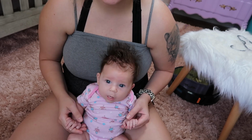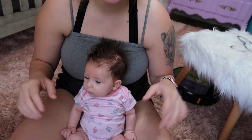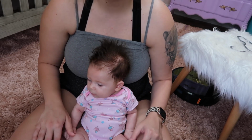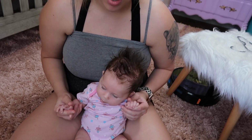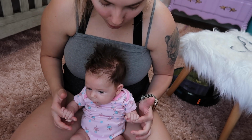We're practicing tickling her, so we'll tickle her belly and go tickle, tickle, tickle, and we smile and laugh, so she learns that that's not a scary thing. She likes to sit, and our pediatrician basically said it was okay for her to already practice sitting, obviously with support, not sitting by herself, but it is fine for her to do that.